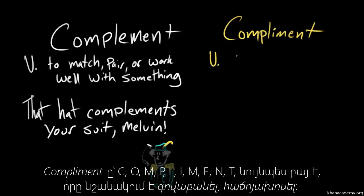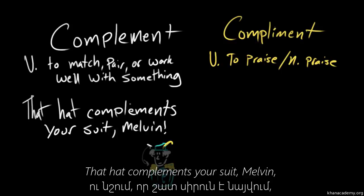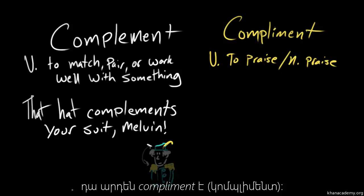Compliment with an I, C-O-M-P-L-I-M-E-N-T, is a verb that means to praise, or a noun that just means praise. So complement with an E is the verb of actually matching, but when we point it out, and we say, that hat complements your suit, Melvin, and we say, that looks pretty good, Melvin, that in itself is a compliment.